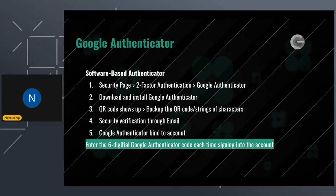And again, in the security page 2FA tab, there is the Google Authenticator. Enable it, download and install the Google Authenticator. Do make sure that you're on the actual Google Authenticator download link, just because there are fake sites out there. And a QR code will show up on the page stating two ways of recovery.